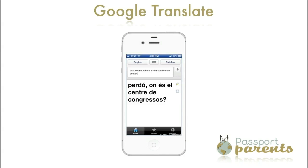Now again, translation apps are an area where the market is very crowded. There are a lot of apps in this space. Google Translate keeps it pretty simple. They have a very comprehensive language database, a lot of languages to choose from. I actually can't get the app to work for a video walkthrough, so I've just got a screenshot of it here for you. But what you can see is that you can select between two languages.